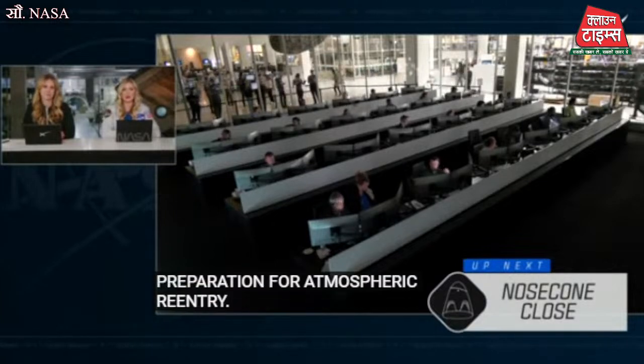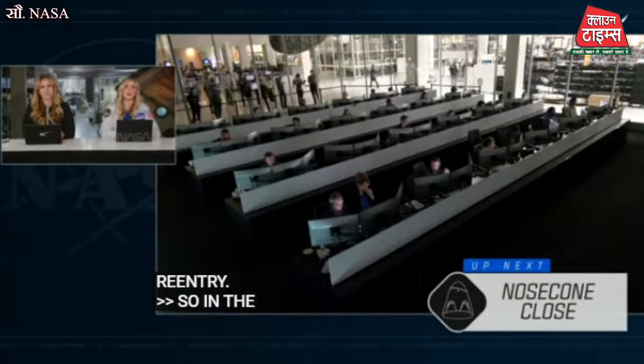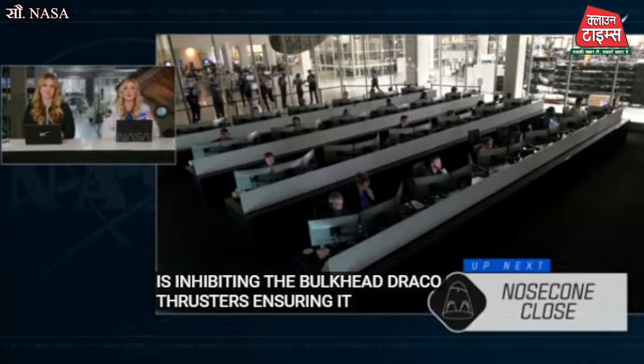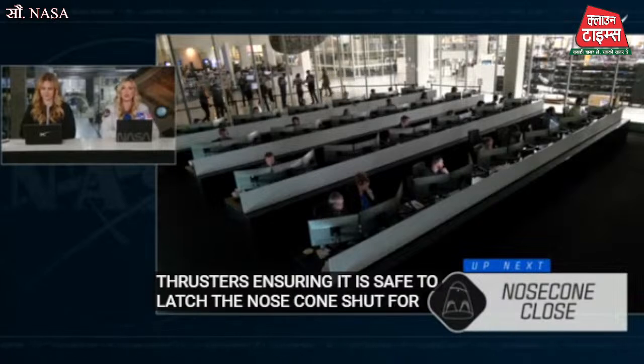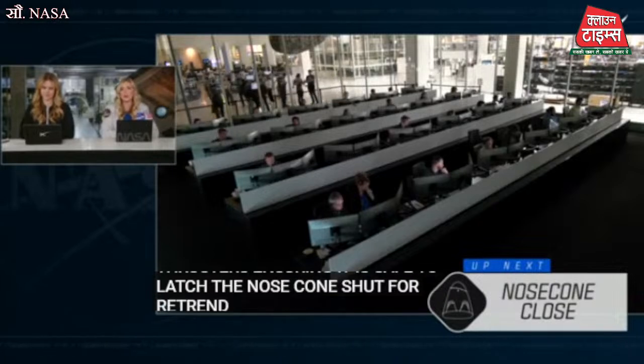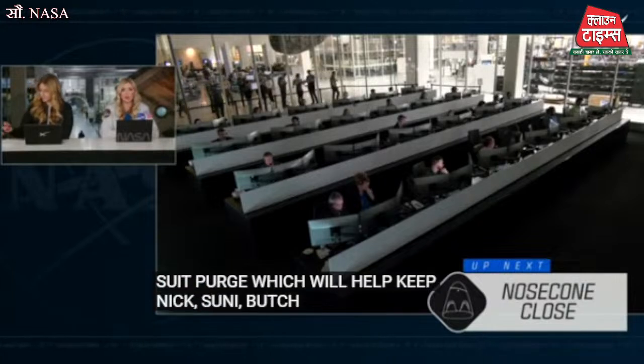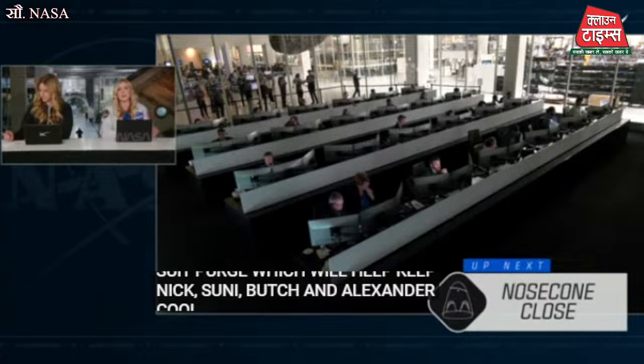So in the background, Dragon is currently inhibiting those forward bulkhead Draco thrusters that we just used to complete the deorbit burn, ensuring it's safe to latch the nose cone shut for reentry. Also, the vehicle has initiated the nitrox suit purge, which will help keep Nick, Sunny, Butch, and Alexander cool and comfortable during reentry, which is coming up in about 20 minutes from now.